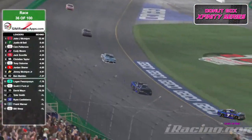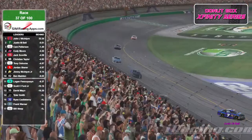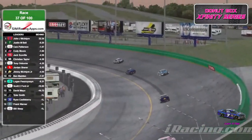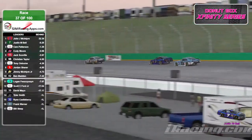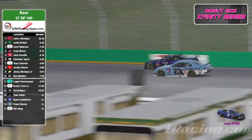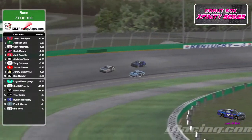I'm not sure how Tyler Smith ended up a lap down, but he is currently a lap down. He might have had a penalty and had to go down pit road another time, but I'm not sure. He is in the lucky dog spot right now for this stage caution. And he is on fresh tires. He's got to be, with how fast he's getting by Bell and McIntyre there.